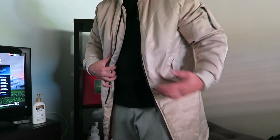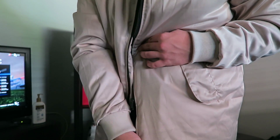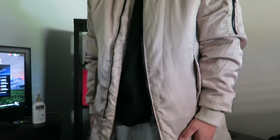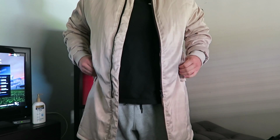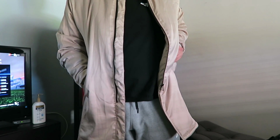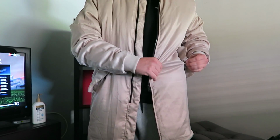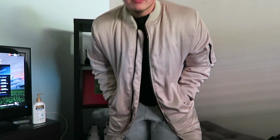But anyways, as I was saying, this is a springtime jacket or bomber. It's long. It's probably sold out right now. You got your zipper right here, and this is where it ends, and then this is all extra piece. But it's definitely lightweight. It's not gonna be heavy. I have a few other bombers from them, and they're kind of heavy for the winter, obviously. But it's a spring edition, and it feels good.